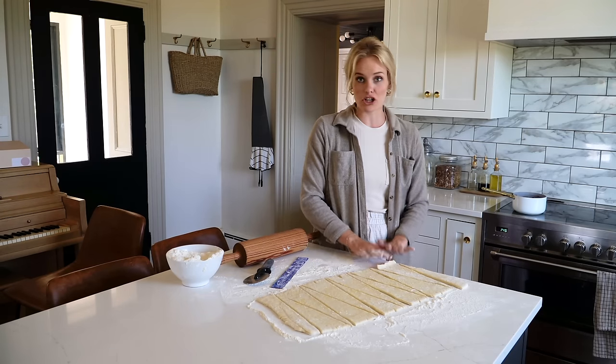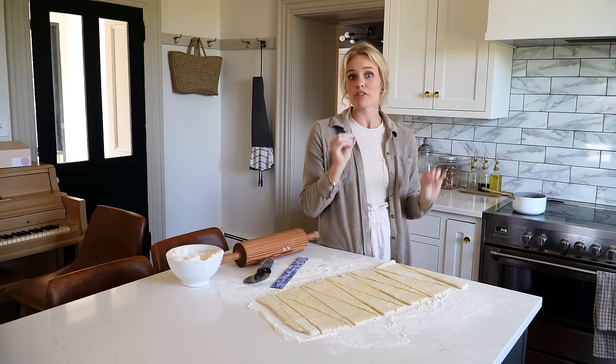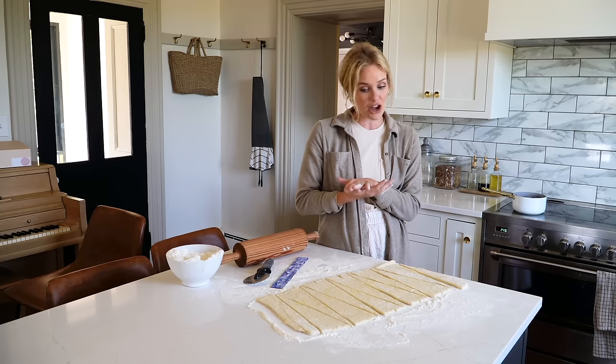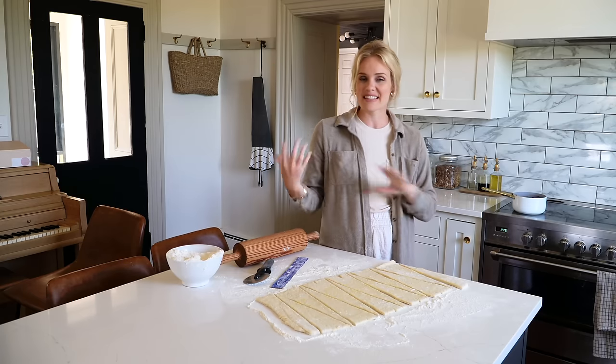Roll up, we're just gonna start on the wide end, roll them up tightly to the skinny end. I've only ever made the regular ones. They are phenomenal, but I kind of have a hankering to try the chocolate ones. So I was looking up some other chocolate croissant recipes and seeing how they do that.